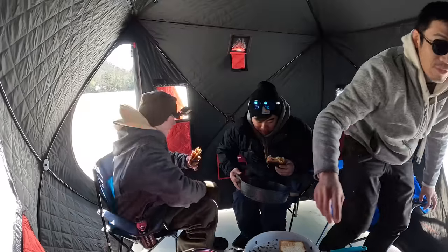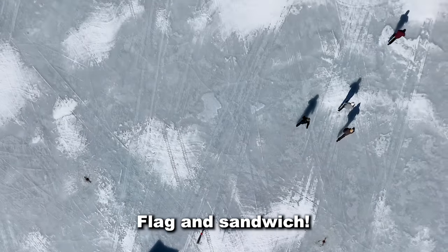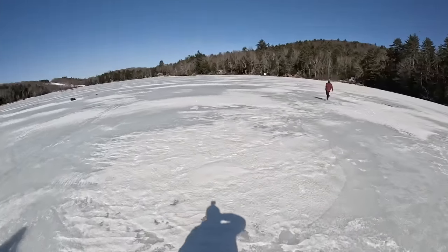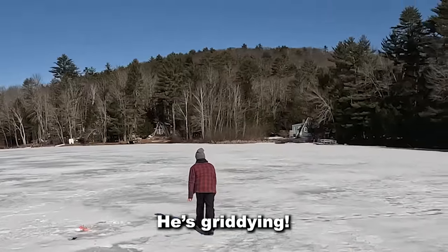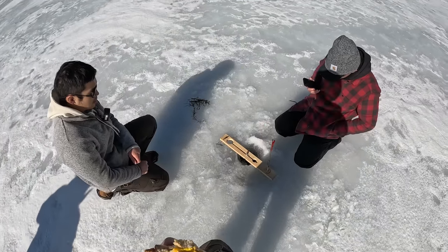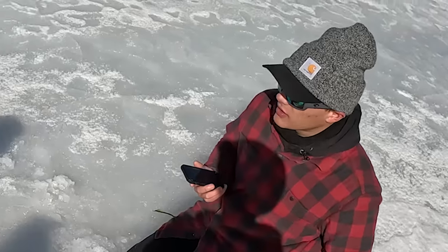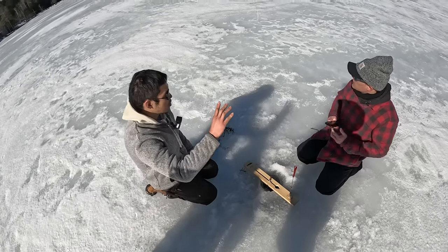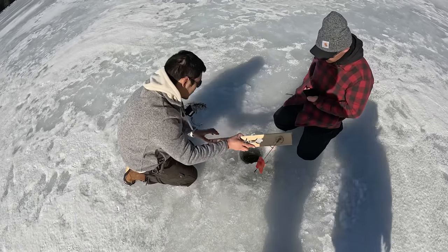Huh? Oh shoot, we got a flag! Flag! Flag and sandwich. Oh, that's the good one too. That's the one that might have a pike. It's way off to the side. He might still be there. I would check. I would count to 20 and check, because sometimes they grab it and they just cruise. They don't swim hard. I'd say it was about 30.